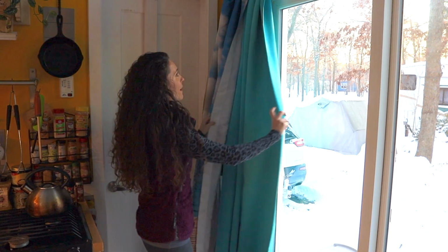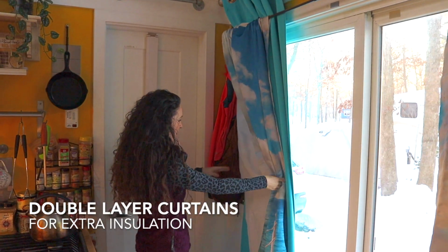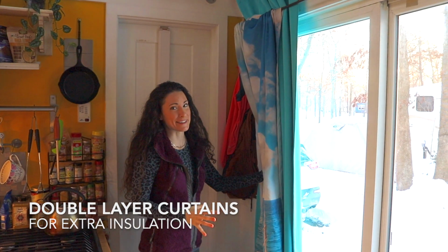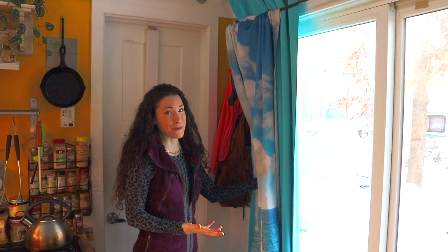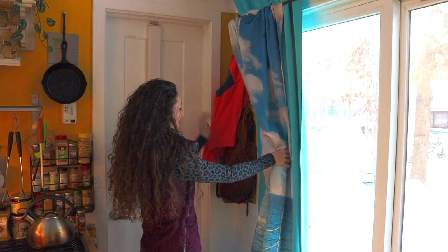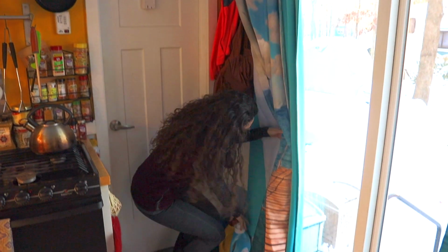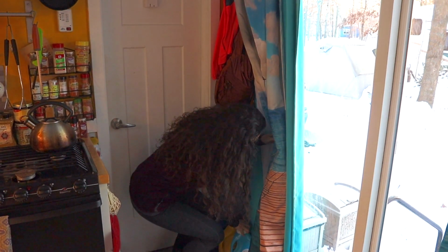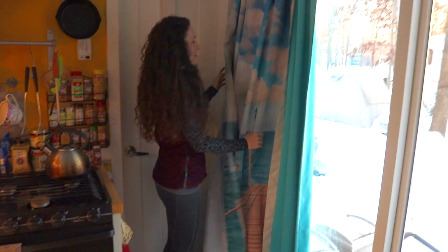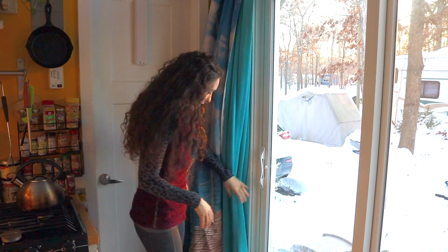In this corner here behind our curtains is kind of a hidden closet area. There's no closet space in a tiny house. You have to get really creative with where you put things, especially in the winter because you have bulkier clothing, and this is my raincoat, Patrick's backpack. We put our bigger containers of laundry detergent and things like that we don't want in the way tucked behind the curtains, and you don't even know that they're there when we pull back the curtains.